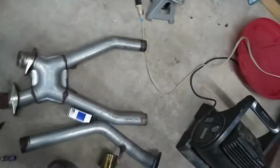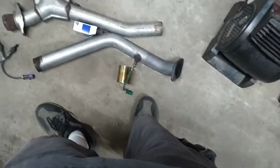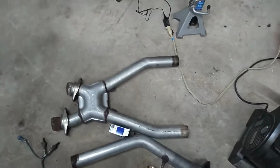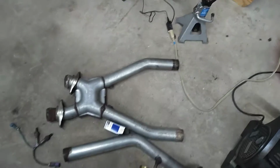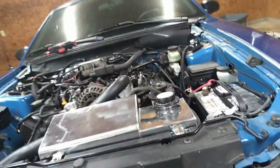I did start putting on my mid-pipe, but I need the gasket that goes on this pipe, so I have to order that and get one more clamp. And then I got the left side pipe hung on there for now, so I can get the mid-pipe and exhaust put on, and then that whole system is done. Everything else on here was good.